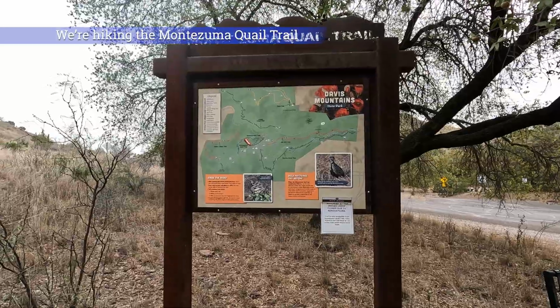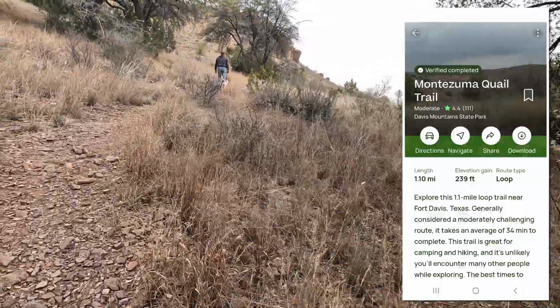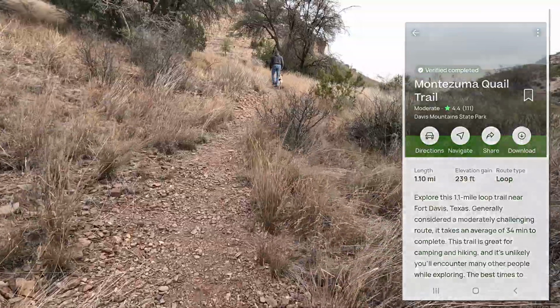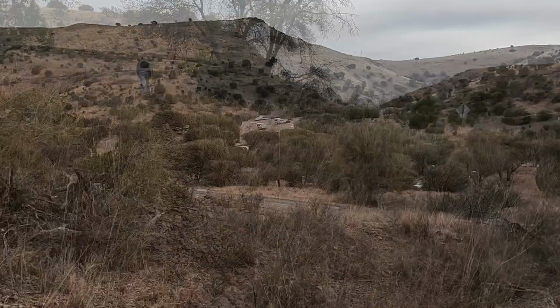Montezuma Quail Trail. 0.9 miles. Let's see how we do. And it's a 1.1 mile trail. It says it's generally considered a moderately challenging route and it takes an average of 34 minutes to complete. This means it goes straight uphill.